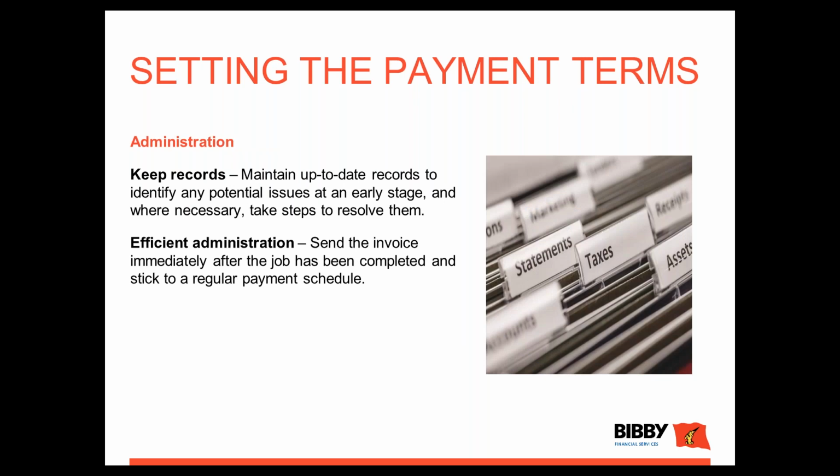So moving on, how do we also administer what we've done? Well, we need to keep records. One of the biggest reasons why your customers may struggle to pay you is if the records aren't there. If you don't have copies of the records and what was agreed to, they may be able to lean back on that fact to delay payment to you. Maintain up-to-date records so you can identify any potential issues early on, and if you have issues, take the steps to resolve them.